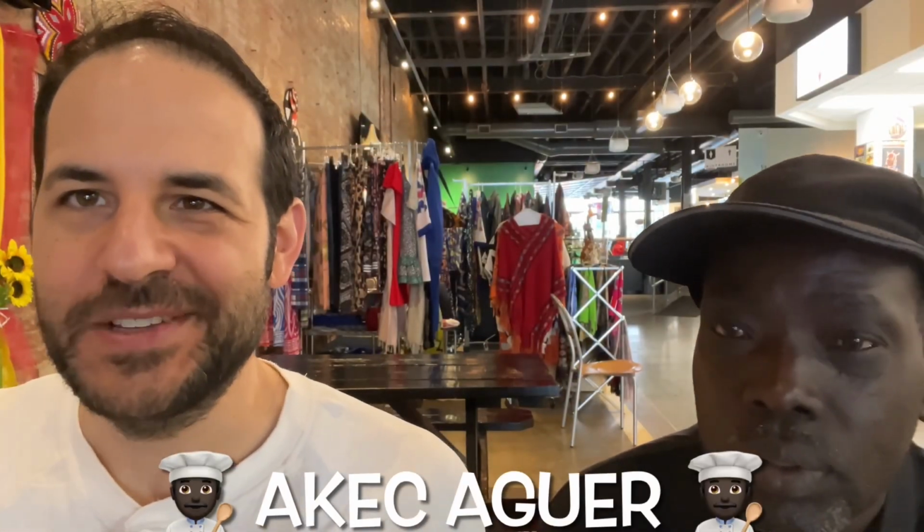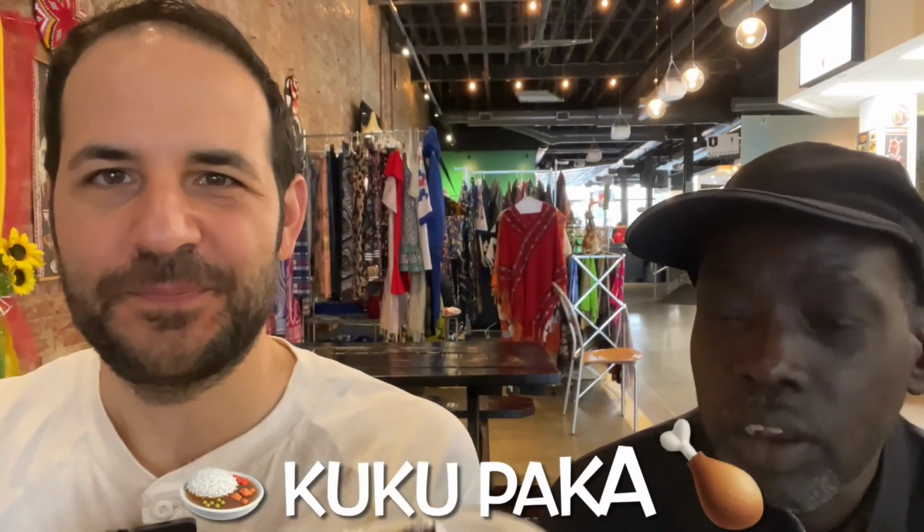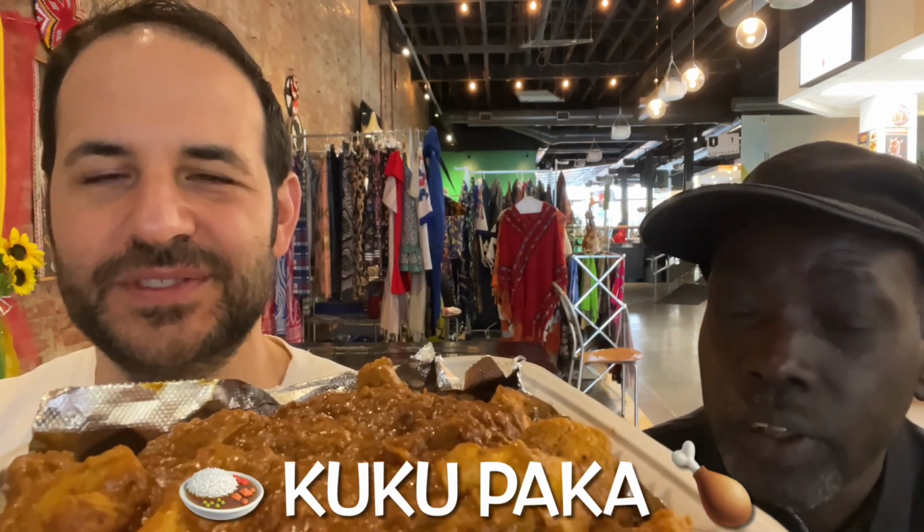Now I'm trying a Sudanese dish with a catch, and I believe this is called kuku paka. Do I have that right? Yes. Okay, kuku paka, and this kind of looks like a chicken curry. What I know is there's coconut milk, turmeric, which is very healthy. What else can you tell us about this dish? Actually, it's like you said, it's healthy, and this thing is really good. It's the main food for the region of East Africa.